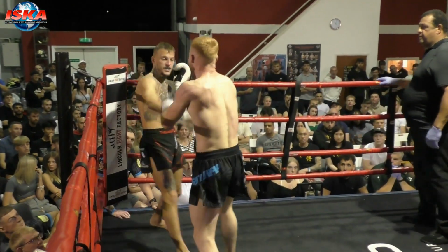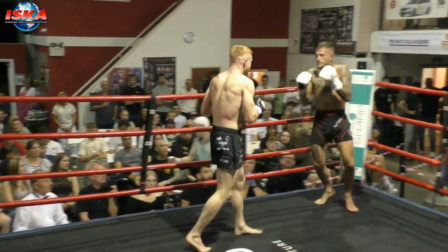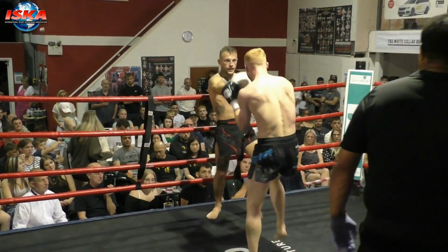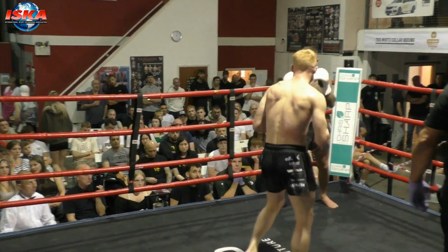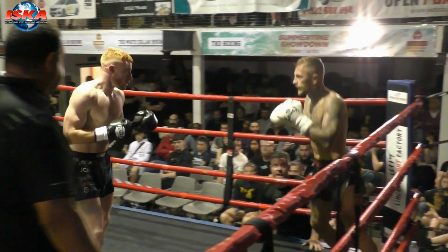Nice right hand, just got through the channel there from Ben. As I said, just looking to turn up the heat. And that right leg comes through and regularly finds the midsection of Nathan. But Nathan, as you can see, constantly pushing out the technique off that back foot.